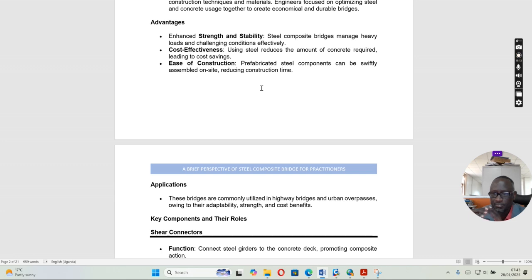We are going to have a lot of steel box composite bridge flyover.